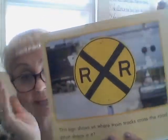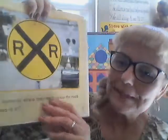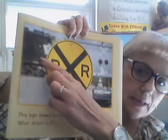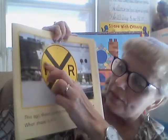What shape is it? Yep, it's a circle. And look here. See that? Here are the lights. So if you're driving and the train is crossing the street this way, there is a pole, like a lever that comes down, right? So it prevents you from passing while the train is passing through. Yeah. And it is so important for you to abide by those rules.